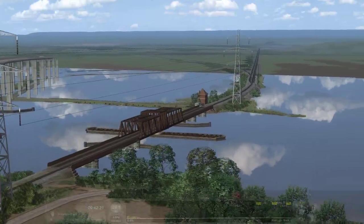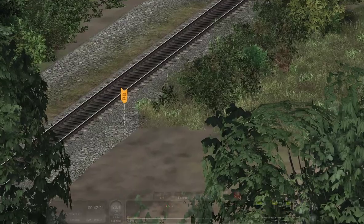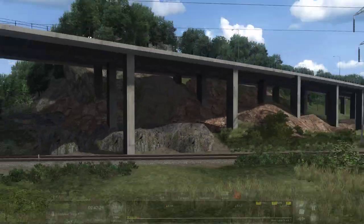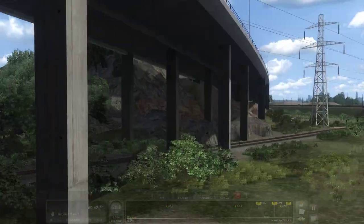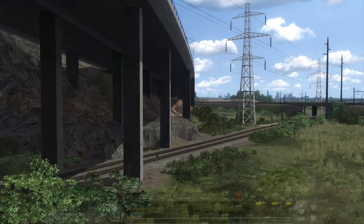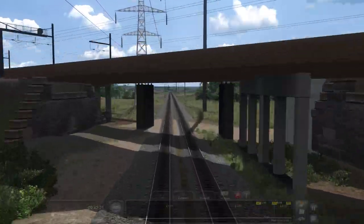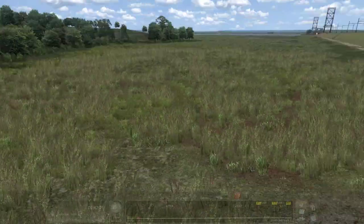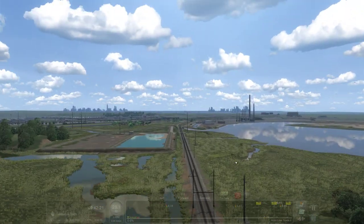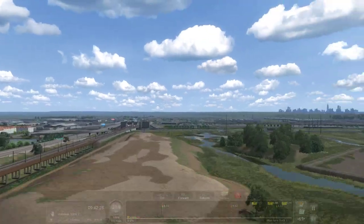What is this? Where does this go? It's got a speed board, for Pete's sake. Jesus. Oh, look at that, man. That rock formation these pylons are built into, that's awesome. I've genuinely never seen this. That's this route. That's what this route does to you. All right, let's let it keep going. Oh, camera work needs work. Sorry about that. All right.